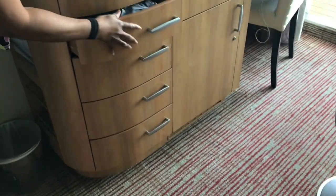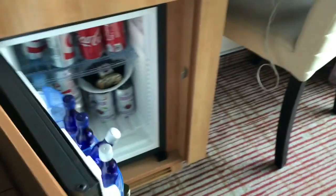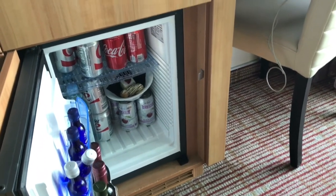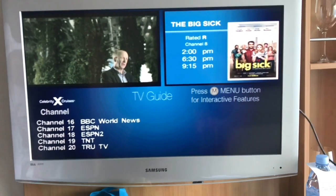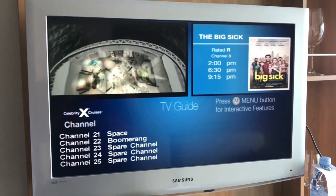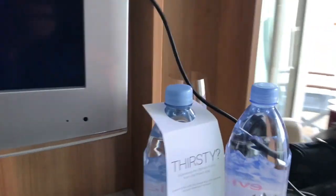All right, so you've got 1, 2, 3, 4, 5 drawers, and the safe hidden away, and underneath that, the fridge. There it is, a good size fridge. They've got some of their stuff in there too, but plenty of space for your stuff. And above this whole center, you actually have a good sized TV, which is kind of surprising seeing how some cruise lines have these small TVs. You've got a pretty good size. I'd say it looks like about a 36-inch, I guess. Does a good job.